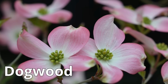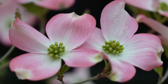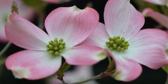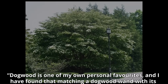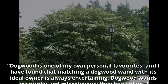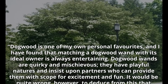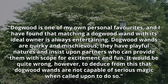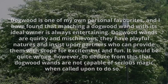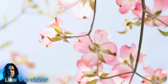Dogwood. Dogwood comes from Cornus, a genus of about 30 to 60 species of woody plants in the family Cornaceae, which can generally be distinguished by their blossoms, berries, and distinctive bark. Ollivander had this to say: dogwood is one of my own personal favourites, and I have found that matching a dogwood wand with its ideal owner is always entertaining. Dogwood wands are quirky and mischievous. They have playful natures and insist upon partners who can provide them with scope for excitement and fun. It would be quite wrong, however, to deduce from this that dogwood wands are not capable of serious magic when called upon to do so. One peculiar aspect of dogwood wands, however, is that they refuse to perform non-verbal magic. There are no known witches or wizards in canon that use a dogwood wand.